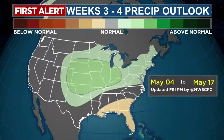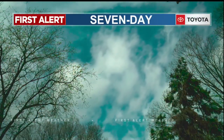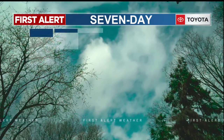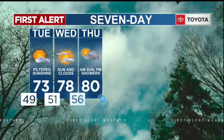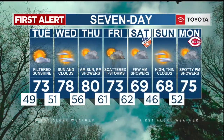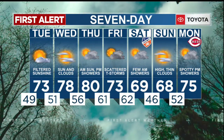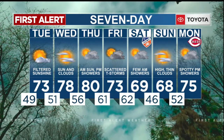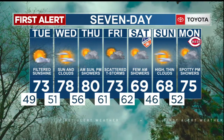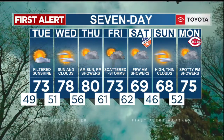Okay, so let's go ahead and go to the 7-day forecast. This is what the sky looked like over my house as it was clearing earlier today. So the 7-day forecast looks like this. 49 and 73 for the low and high tomorrow with filtered sunshine. That means some of those high clouds. Sun and clouds with a low of 51 and a high of 78 on Wednesday, so a couple of nice days. We do have 80 in the forecast for Thursday, with some scattered showers and thunderstorms, so it doesn't mean everybody's going to get rain. There will be rain in a few spots around the tri-state.